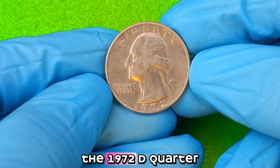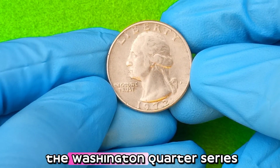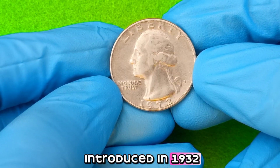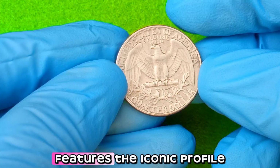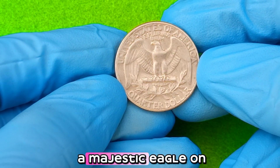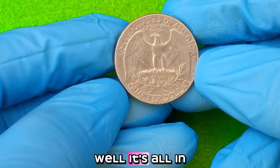The 1972 D $2 was minted in Denver, Colorado, as part of the Washington Quarter series. This series was first introduced in 1932 to commemorate the 200th anniversary of George Washington's birth. The 1972 D $2 features the iconic profile of George Washington on the obverse and a majestic eagle on the reverse. But what makes this coin special? Well, it's all in the details.